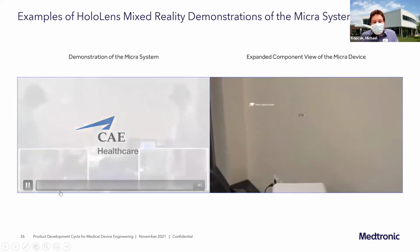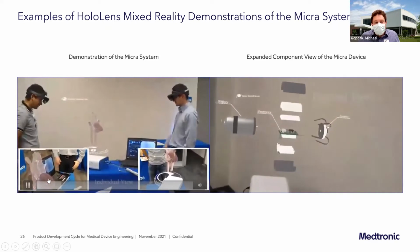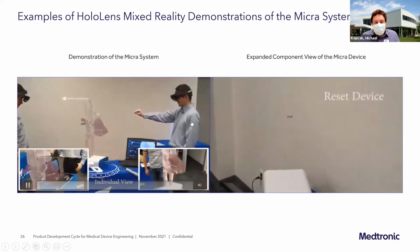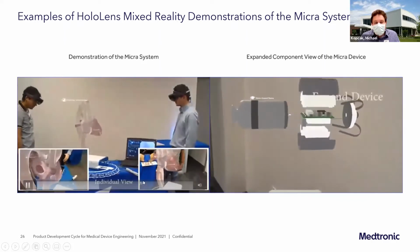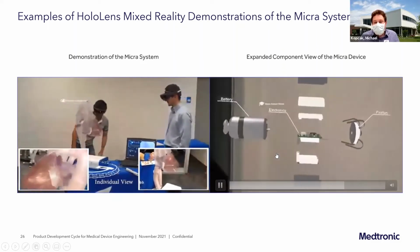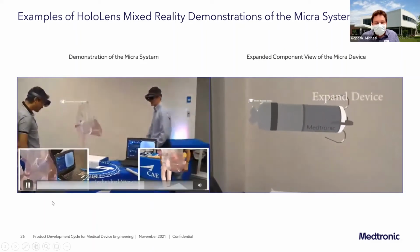This is also just another example of some of the use of newer technology to help support development and education here at PRL. This is an example of mixed reality using the HoloLens from Microsoft. And here, some of the designers are looking at the implantation of the Micra in a virtual heart. They're walking around the heart to see how it interacts with the tissue. And then on the right-hand side, you can see an exploded view or expanded view of the Micra device itself. So we can see how all of the various components are put together to create this new Micra device.